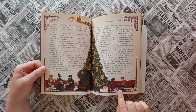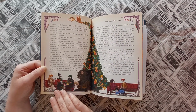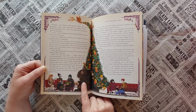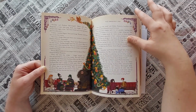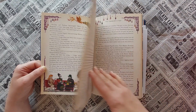And here we have Harry, who's listening to a conversation because Madame Rosmerta, Professor McGonagall, Professor Flitwick, Cornelius Fudge, the Minister of Magic, and Hagrid, they were all talking about Harry and his relationship to Sirius Black.